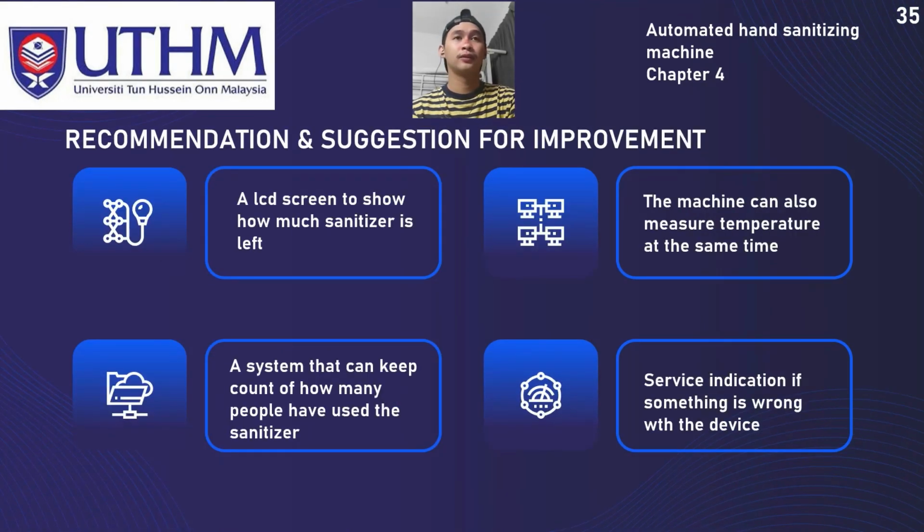Right. We go to the recommendation and suggestion for improvement. So as you can see, an LCD is going to show how much sanitizer is left, and then the machine can also measure temperature at the same time. A system can keep count of how many people have used the sanitizer, and there is also a service indication if something is wrong with the device. So this is the recommendation or suggestion for improvement in the future.